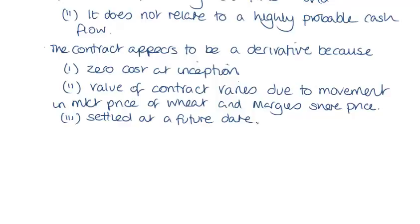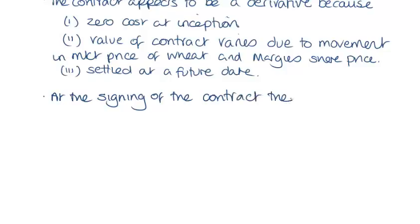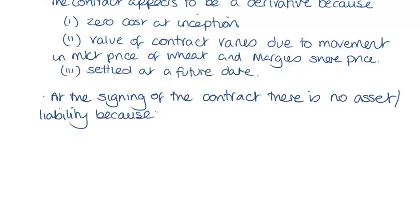So make sure you're familiar with some of these key definitions in relation to financial instruments, and then you can apply those to the scenario. Each time you get it right, you're earning marks. At the signing of the contract, there is no asset or liability because the value of the wheat is the value of the shares.